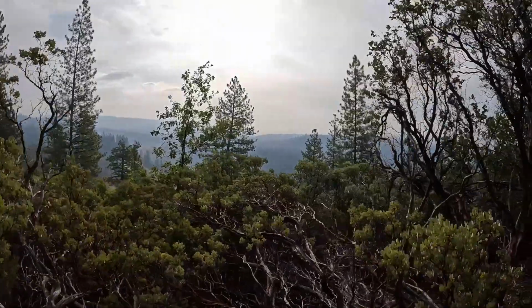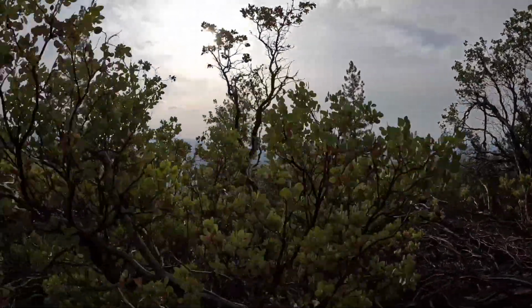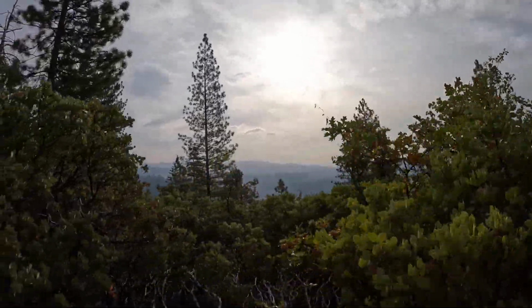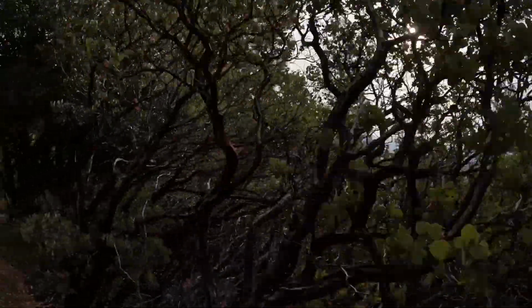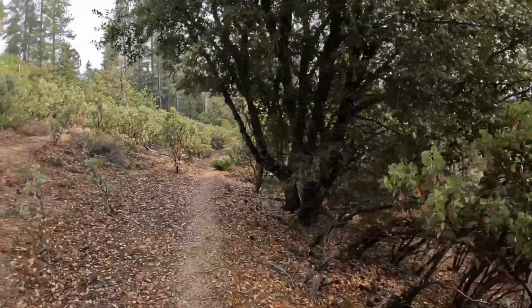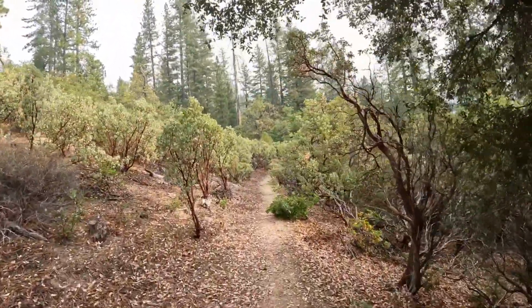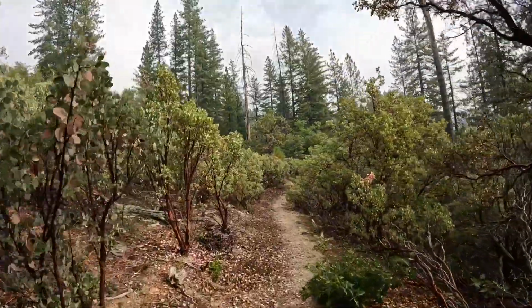So there's the view, but we've been having fires. Can't really see much, super smoky. We thought it would rain more by now, and it would have put out some, but it just sprinkled this morning, which probably made it worse.